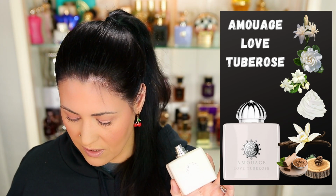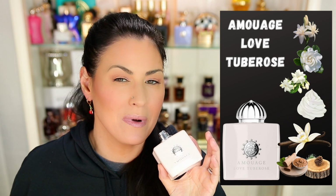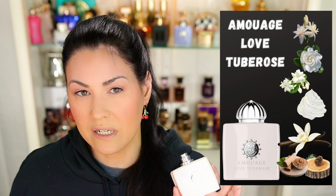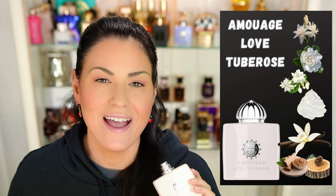And it also has gardenia and jasmine in it, which I do pick up on the gardenia in here. So if you're not a fan of gardenia, you might want to test this first because it is here, but it's not too much. It's not overpowering to my nose, and it mixes really well with the whipped cream and vanilla. And then there's a woody base in here as well. It's beautiful. This is one of the less challenging ones from this house.